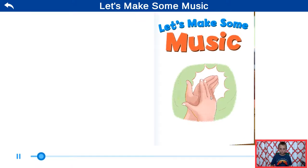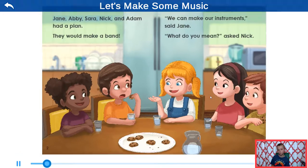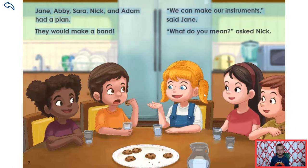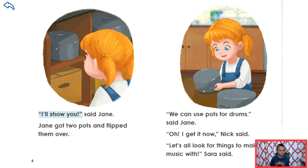Let's make some music. Jane, Abby, Sarah, Nick and Adam had a plan. They would make a band. "We can make our instruments," said Jane. "What do you mean?" asked Nick. "I'll show you," said Jane. Jane got two pots and flipped them over. "We can use pots for drums," said Jane. "Oh, I get it now," Nick said.